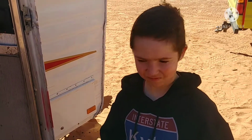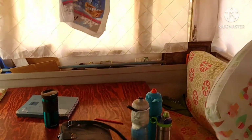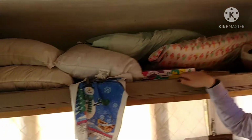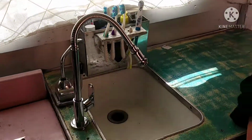Lots of sparkly rocks, me and Lily. Yeah, wonderful. So here's our trailer. This is where we sleep. You got this nice little dining room table here. And that shelf up there, we can store stuff, but Calissa likes to sleep in that. And this is our new faucet there.